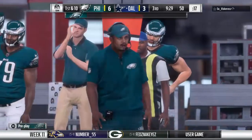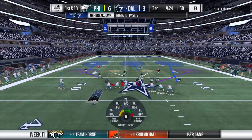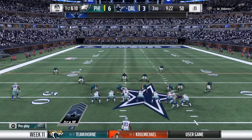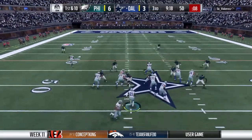I do, because a lot of the time you're struggling because your passing lanes are clogged. That usually happens when you're throwing the ball underneath. People start to press up on you. Push them deep. Find some space and open things up again.